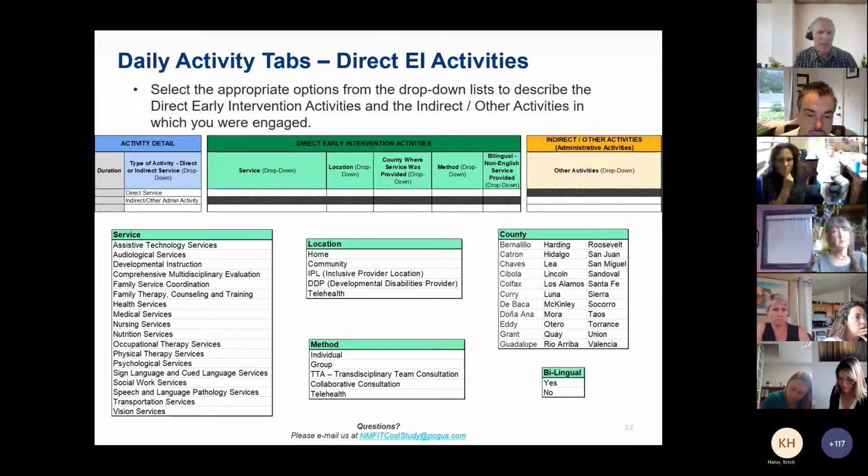Basically, one is an inclusive provider as opposed to another provider setting where it's the majority of children with disabilities. But these are the locations and methods.